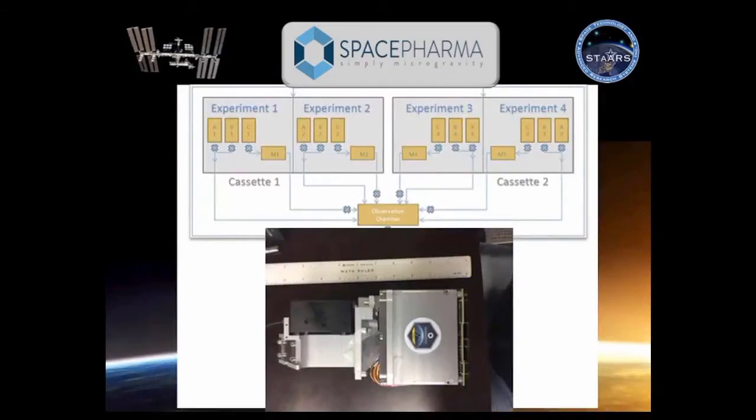Next slide. Now, this is where the key part of it comes in. Inside the SPMG, the Space Pharma Microgravity Lab, what you have is a capacity to run 4 different individual experiments. Again, totally autonomous. You can mix different fluids. You can see how they interact, but the fun part is it also has a microscope and a spectrophotometer.